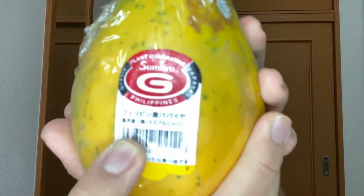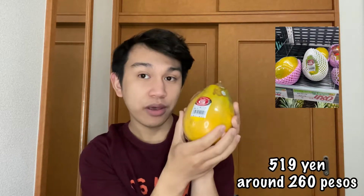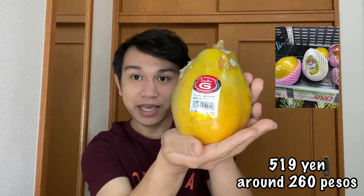I've been looking for a papaya here in Japan because it's also not easily produced here, and as a matter of fact, on its label, I don't know if it's clear, but it actually says here Philippines. Yeah, papaya. And I forgot the exact price, but I'm gonna show you a picture of the cost of this small papaya in Japan.